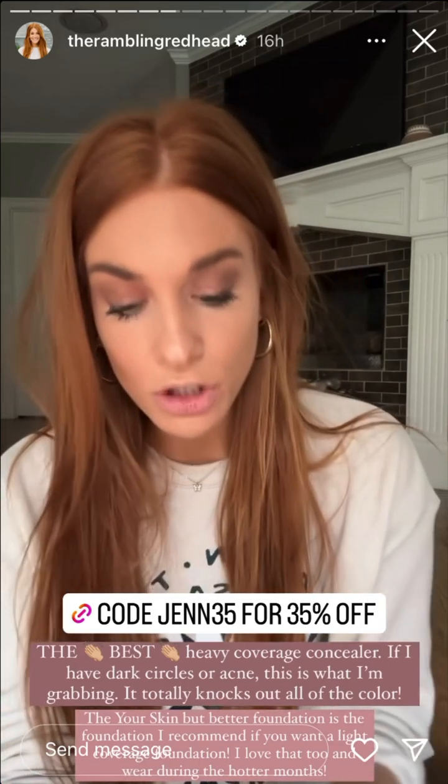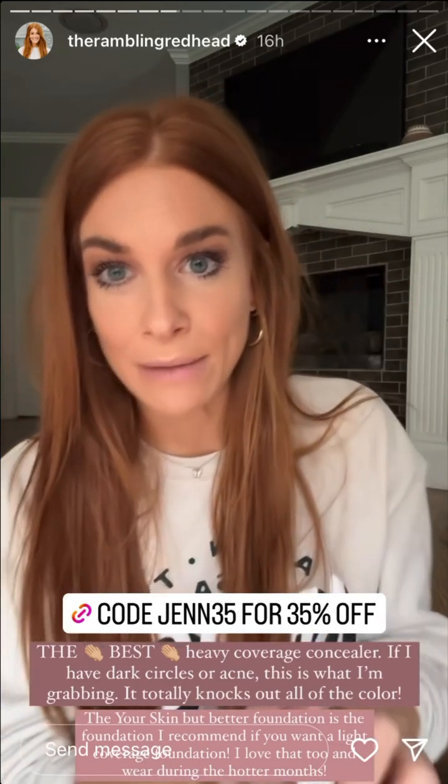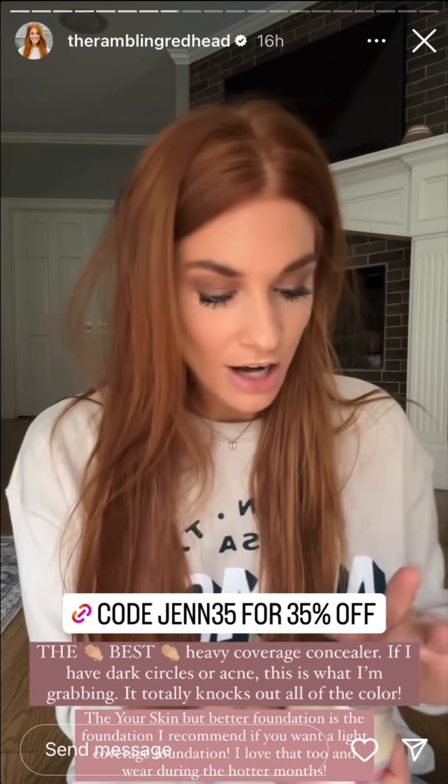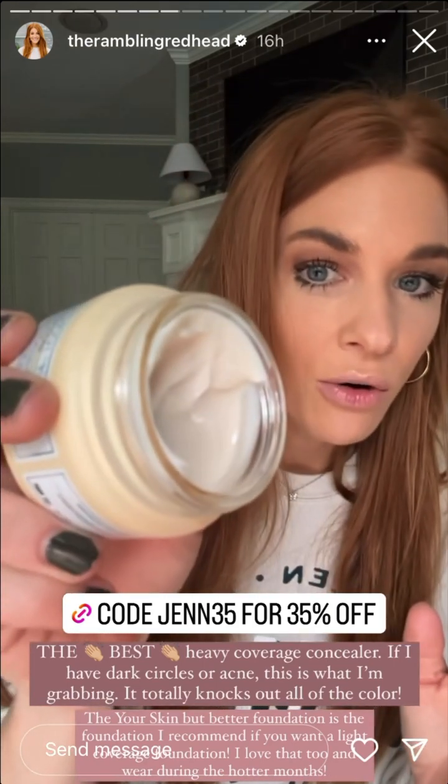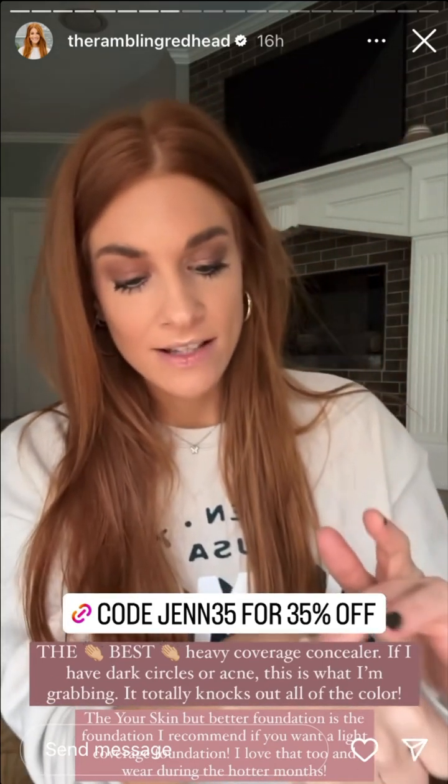Also, you guys sold me on the Confidence in a Cream, the moisturizer. Whenever I shared them in March, y'all were like, you've got to try this moisturizer. It is so thick and soft and amazing, and I'm on my second tub.